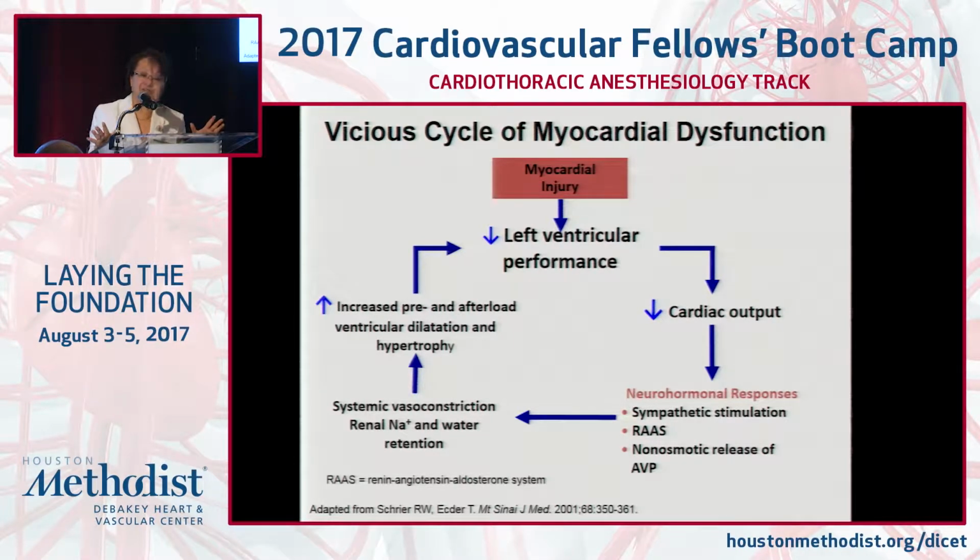To go through the pathophysiology of heart failure would take a lecture in itself, but these hit the highlights. It happens with any kind of myocardial injury, myocardial infarction, hypertension, and anything that reduces left ventricular performance and decreases the cardiac output. This sets in motion the neurohormonal responses, and of course, this is where we intervene, where we attenuate or block some of these responses so that we can avoid or reduce the vasoconstriction and the water retention and all the other harmful effects that we see from these constant neurohormonal responses.